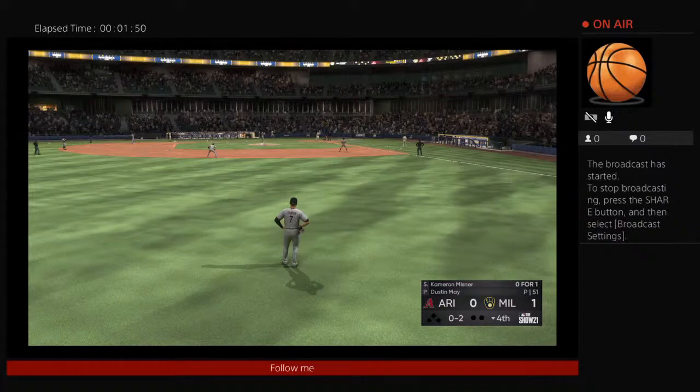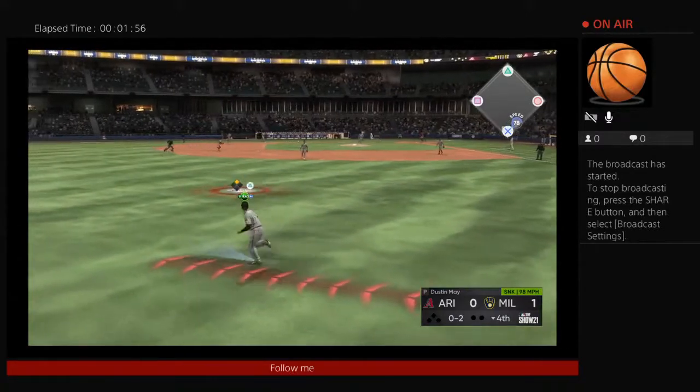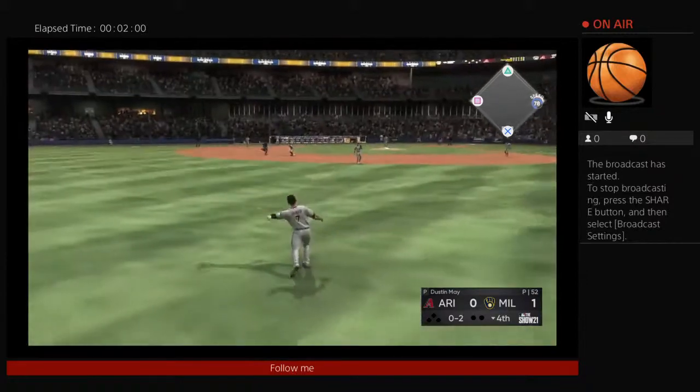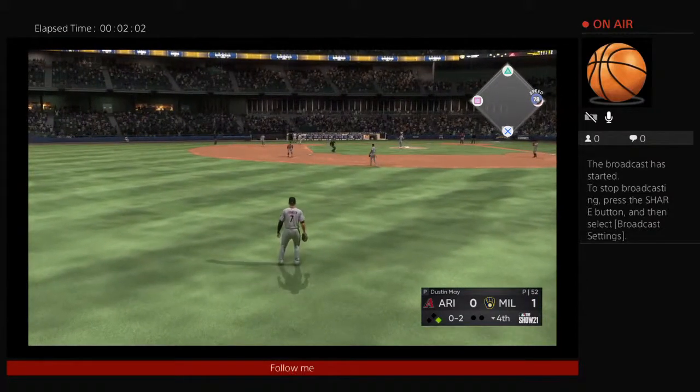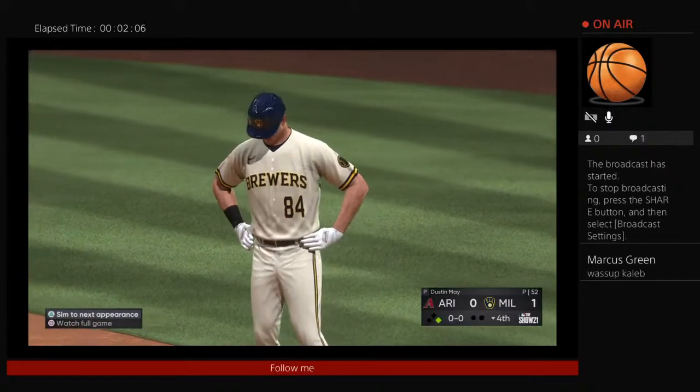Digging in now for the Brewers, Cameron Meisner. He's 0 for 1 thus far. This is line to left. And a base hit, so the leadoff man is on to begin the inning. Well, you know what? Good hitters are good hitters for a reason.